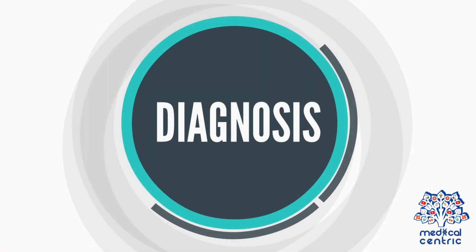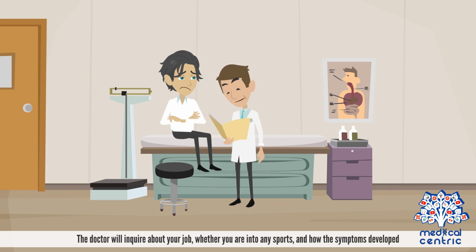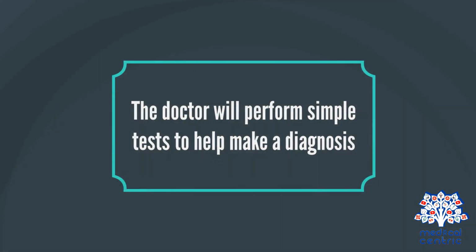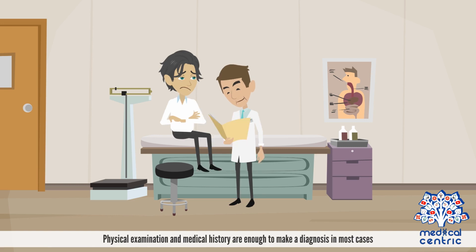Diagnosis and treatment: tennis elbow is usually diagnosed during a physical exam. The doctor will inquire about your job, whether you are into any sports, and how the symptoms developed. The doctor will perform simple tests to help make a diagnosis. The doctor may apply pressure on the affected area, or may ask you to move your elbow, wrist, and fingers in various directions. Physical examination and medical history are enough to make a diagnosis in most cases.